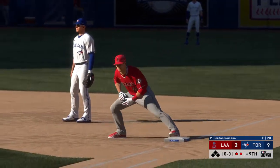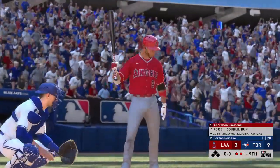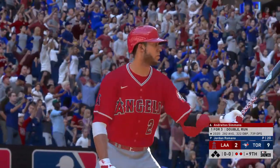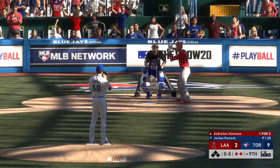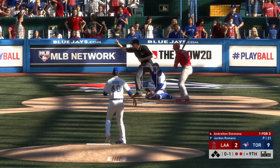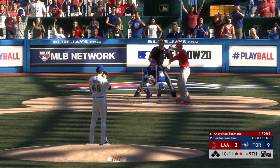Up next for the Angels, the shortstop, Andrelton. In now is Andrelton Simmons. It was a flyout for him in his last trip. First pitch coming. Here it is. In there, strike 1. 2 out, nobody on.